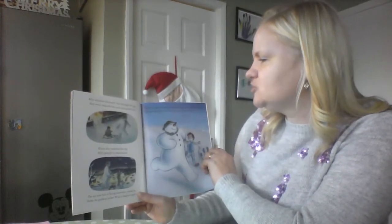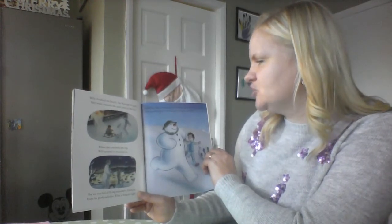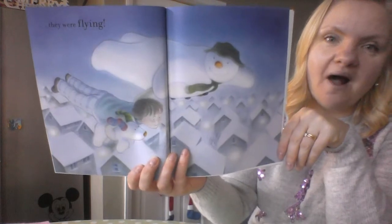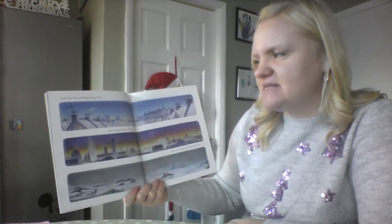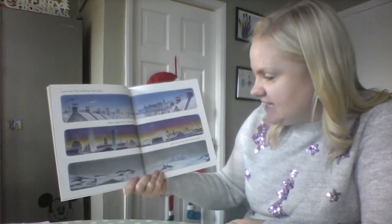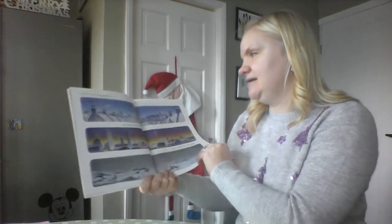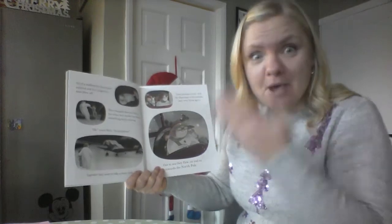Suddenly, the snowman took Billy's hand and started to run. Billy grabbed the snow dog, and just before he knew it, they were flying. Wow, they were flying over the houses. Low over the rooftops they flew, then high above the city and across the countryside. All of a sudden, the snowman sneezed and his tangerine nose blew off.